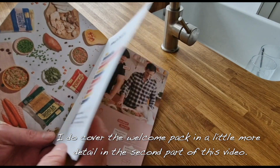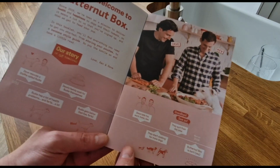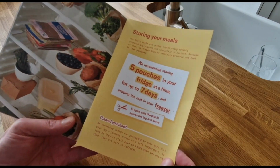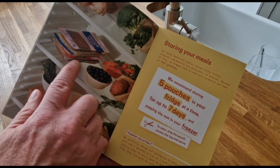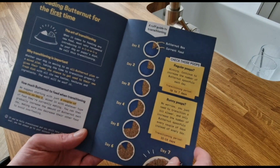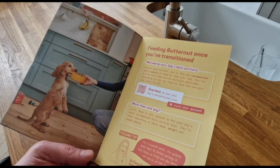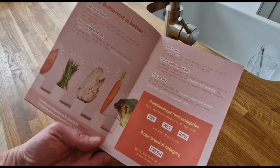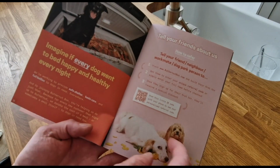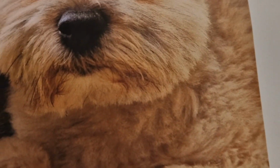It tells you the story of Butternut Box, about Kevin and Dave, two friends who had fussy dogs and decided to try something different. Storing the meals: they recommend storing 5 pouches in the fridge at a time for up to 7 days, with the rest in the freezer. And you've got to transition your dog to Butternut Box. And then after you've transitioned to it, it gives you tips about how to manage the daily portions, etc. And you can manage your plan by going online.